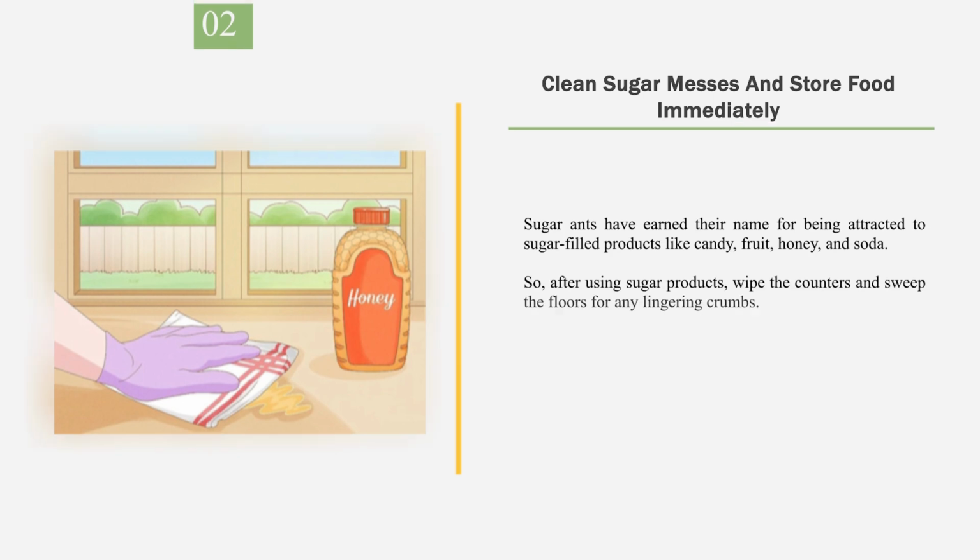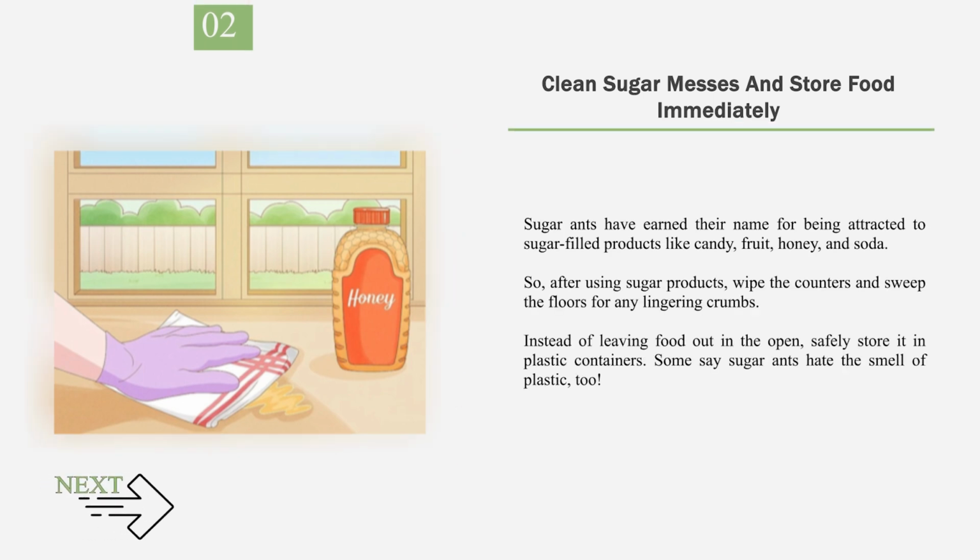Number 2. Clean sugar messes and store food immediately. Sugar ants have earned their name for being attracted to sugar-filled products like candy, fruit, honey, and soda. So, after using sugar products, wipe the counters and sweep the floors for any lingering crumbs. Instead of leaving food out in the open, safely store it in plastic containers. Some say sugar ants hate the smell of plastic, too.